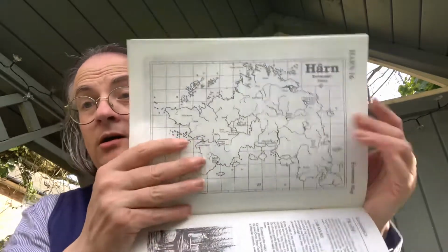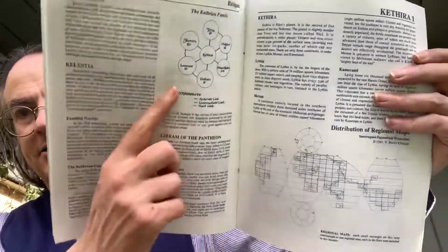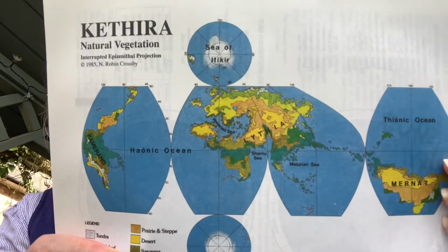Prices and incomes. Then you've got an economic map of where all the various resources are, trade, and so on, religion, basically the Cytherean family, the gods there, description there, everything you need to know. Again, detailed star charts, and a map of the natural vegetation of Cythera. Let me show that a bit closer.